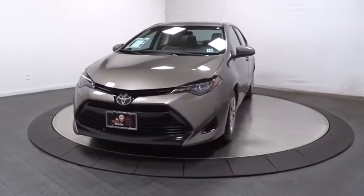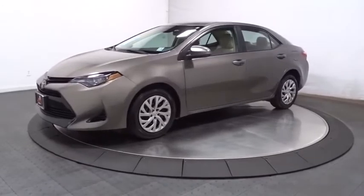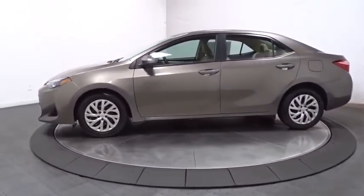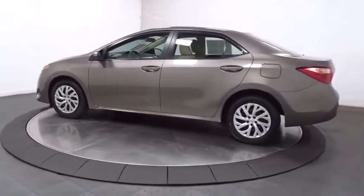We are pleased to show you the 2018 Toyota Corolla. The Corolla is still a great option for those who want dependability, comfort, and value. This vehicle has less than 30,000 miles. Here are some of this vehicle's great options.